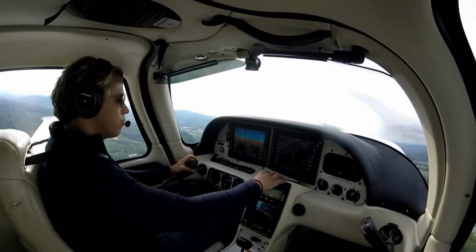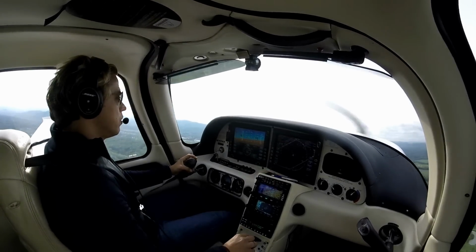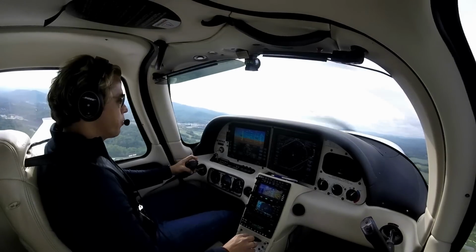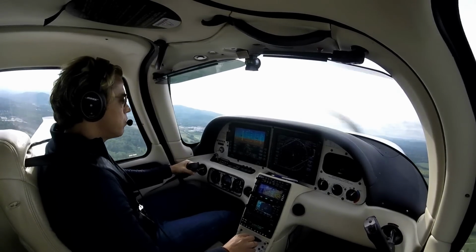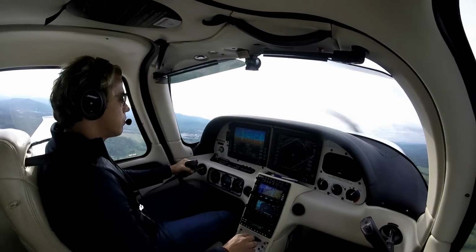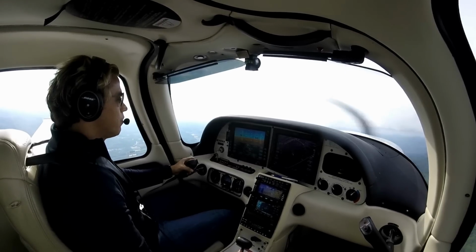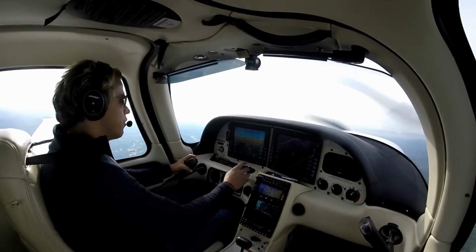Departure, Romeo Alpha. Asheville departure, Cirrus 712 Romeo Alpha, 2 through 3,900, runway heading on the SID. Cirrus 712 Romeo Alpha, Asheville departure, radar contact. Maintain 7,000 for traffic. 7,000 for traffic, Romeo Alpha.